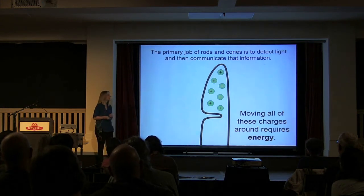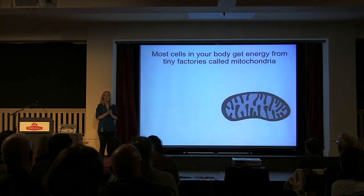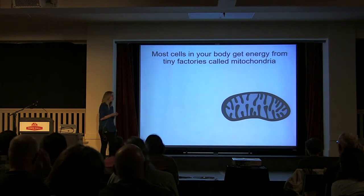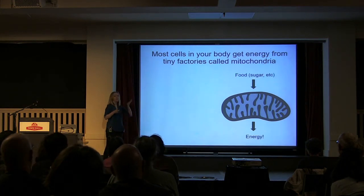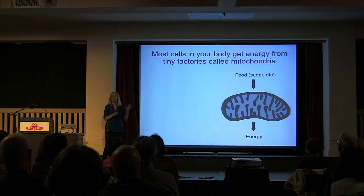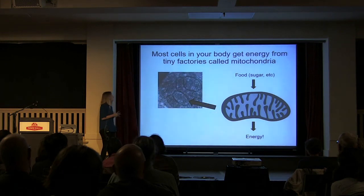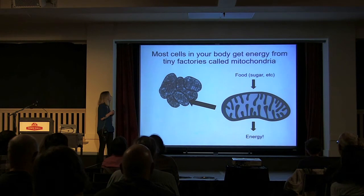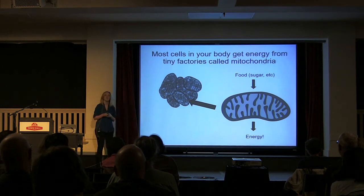What do they do? So if you're looking at any other part of your body, any other cell, the main way they get energy is through these little factories inside of them that are called mitochondria. And what these mitochondria do is they take food, like sugar, and they turn that into energy that the cell can use to do all of these different jobs that it needs to do. So we wanted to look at mitochondria inside of rods and cones. And so here's a picture of some. I'll remove the background so it's a little more obvious where the mitochondria are. And you can see they actually look kind of like that cartoon that I showed you. So these are nice, healthy mitochondria.